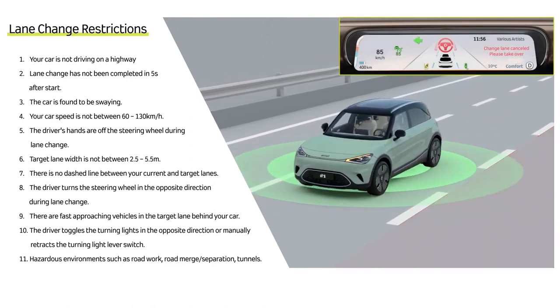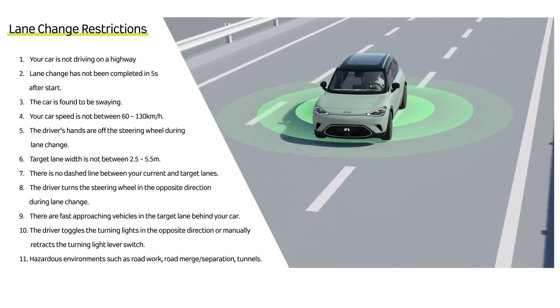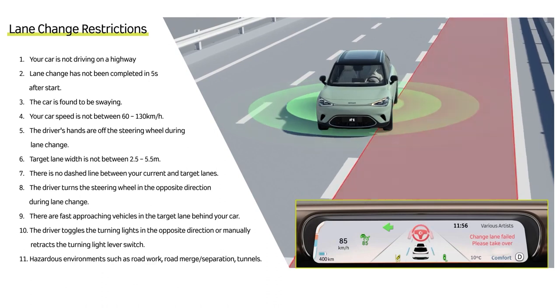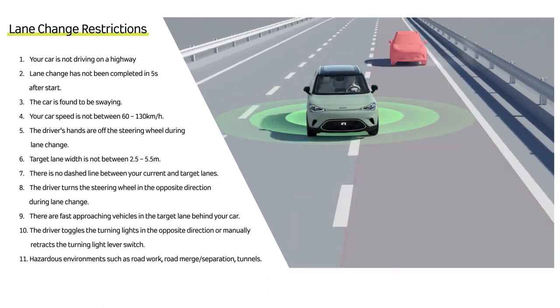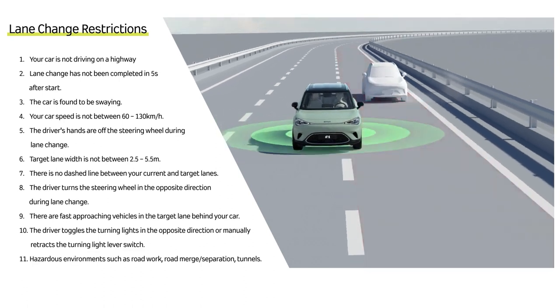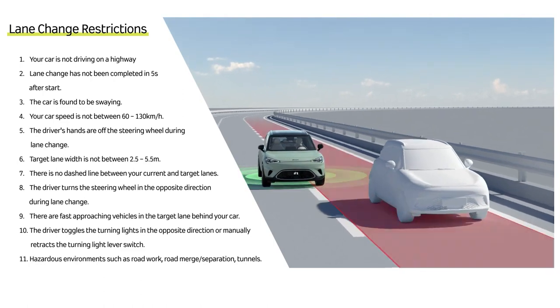If the front wheels have crossed the line, but the rear wheels have not, when any of the restrictions are triggered, you will be notified that the lane change failed, and you will take control of the vehicle for this lane change. If the system detects a risk of collision, it will control the vehicle moving along the lane line, and you will need to decide whether to change lanes or not.